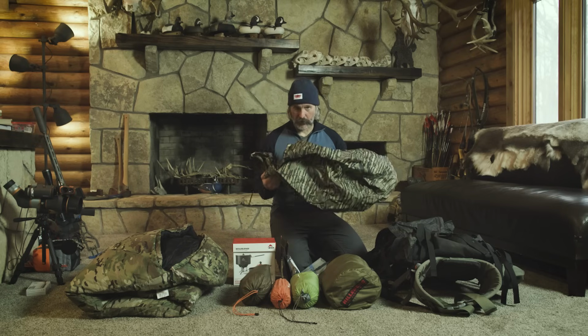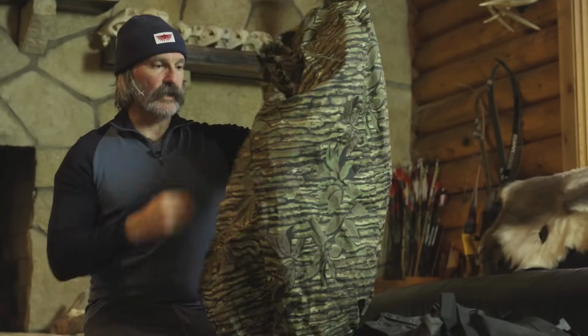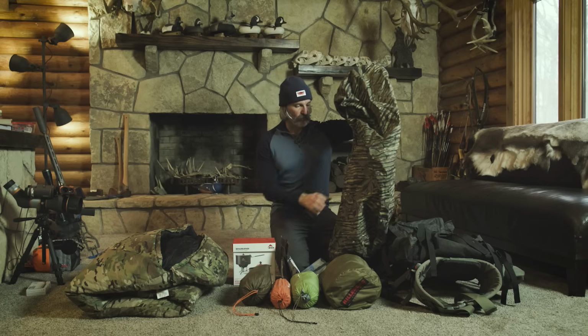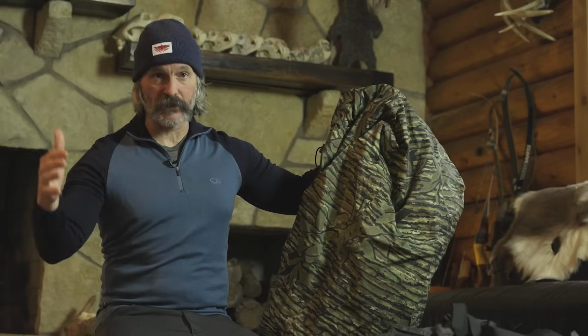However, years ago when I bought a pack from Bob Hodson, the previous owner before Kevin, his packs used to come with a rain cover, and this is the original rain cover that I got from Bob. It's old Realtree, and I just think it is so freaking wickedly cool, and it still is really functional. I spray it down every year if need be, but I brought it this year because my pack is going to sit on the outside of my tent.